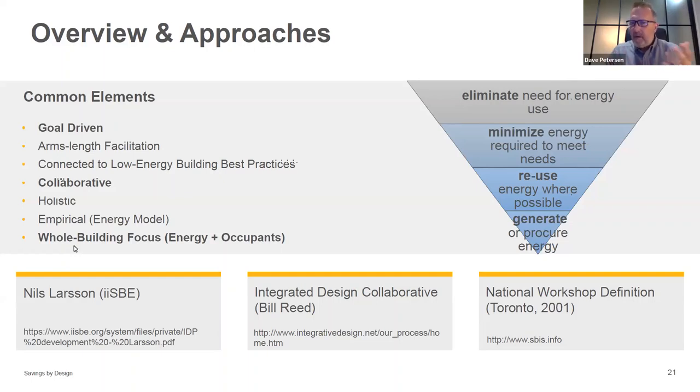In terms of really looking at key components, very often we do get mantled with that energy cloak and suggest that that's what we're focusing on, carbon very often as well nowadays. But realistically, we can expand that viewpoint and cover the occupants in the building. I think that's really important to understand that it's a whole building focus, energy and occupants, and other components that are important to the proponent in this case that we can build into this process and get the right people on the bus to be able to describe and explain these things.